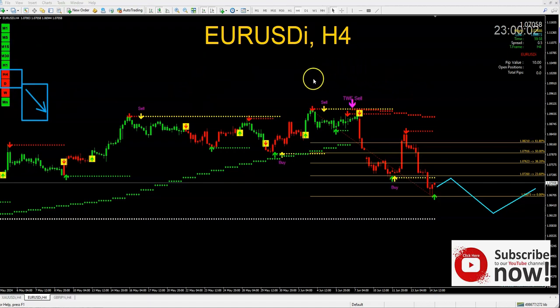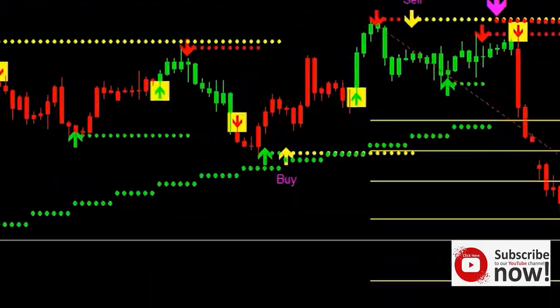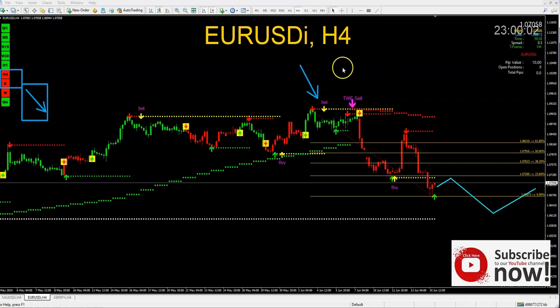Remember, this is Euro USD. What is the multiple time frame doing? Boom, it's telling us we're in a sell. What is the TW sniper entry doing? Boom, it's in a sell. What are the stairs doing? Boom, boom, boom, boom, boom. What is the regional trend doing? It's only going with the trend, guys.